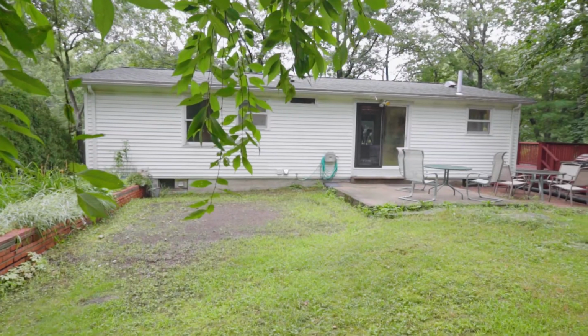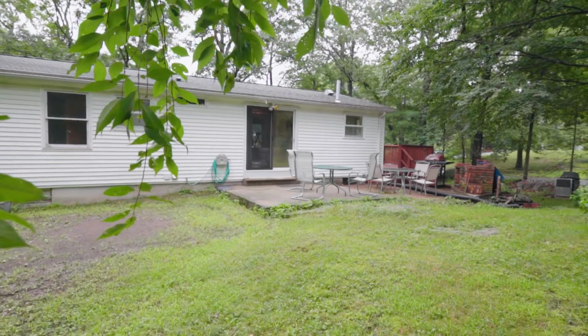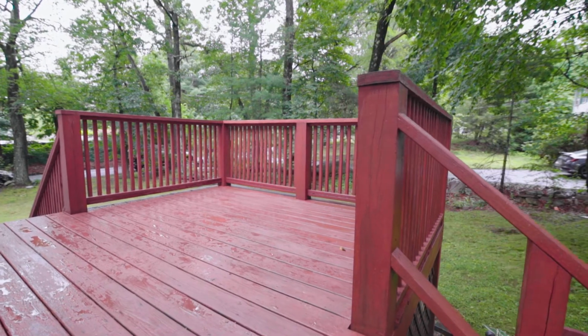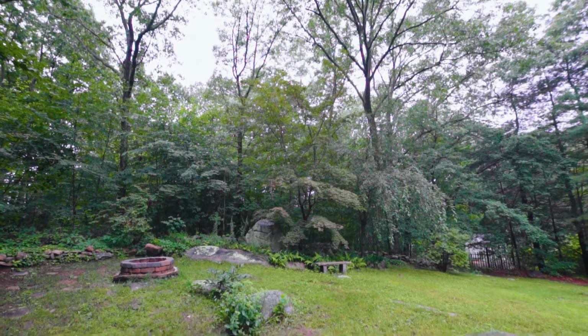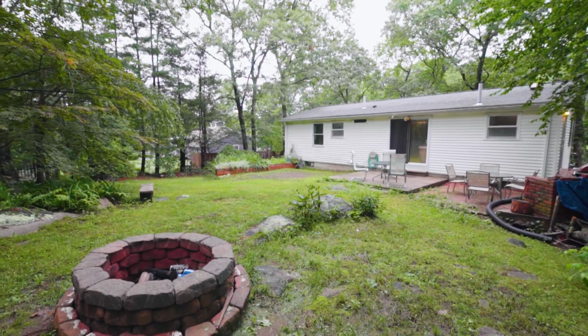The exterior of this home has vinyl siding and has been very well maintained. Pavers were installed in the walkways in 2020. The deck is freshly stained and the roof is just over 10 years old. The private wooded backyard offers 2 patio areas as well as a fire pit and mature plantings.